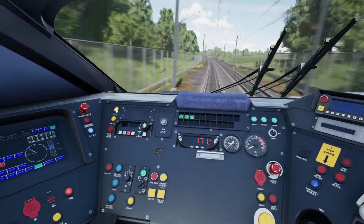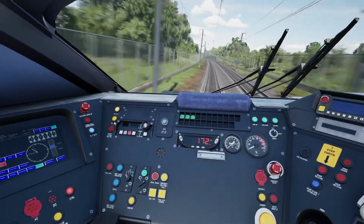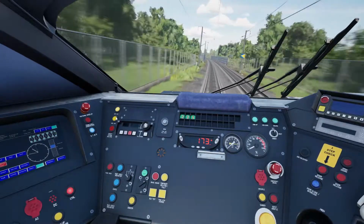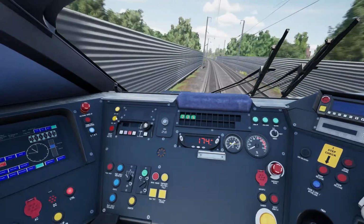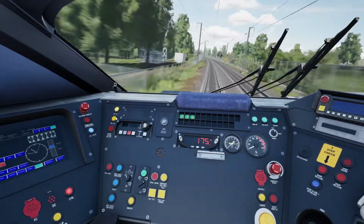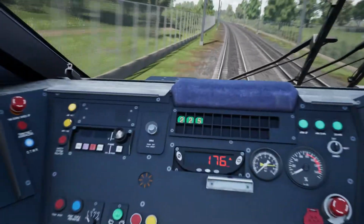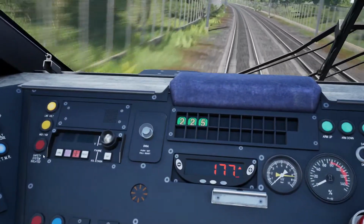Line volts, so that shows us that we basically have line power. MCB, so if the line volt light is illuminated, that means the pantograph's touching the wire and getting voltage, but none of that voltage is going into the train. So it's main circuit breaker, vacuum circuit breaker.